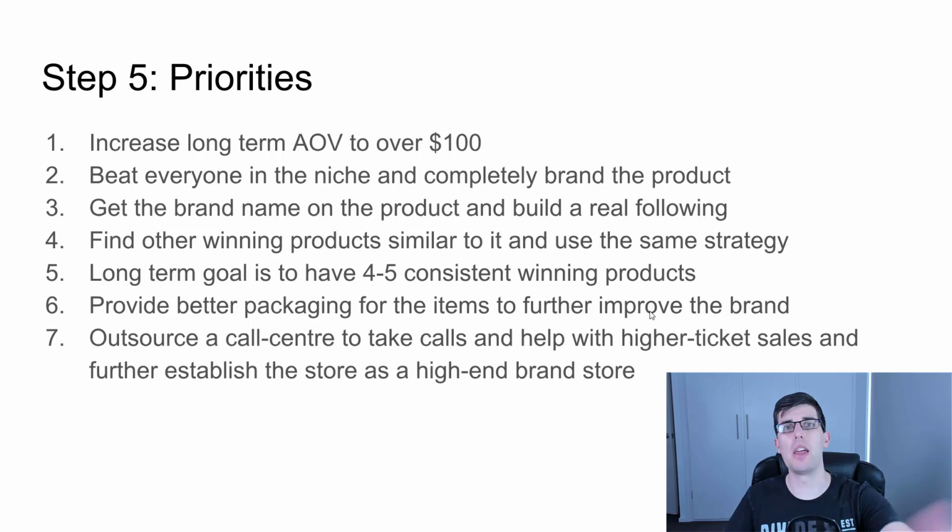Okay, I want to find other winning products similar to this product. That's the winning product, other winning products, and use the same strategy. Because now, putting all this stuff, cementing it in place, it's going to be easily transferable to other winning products. It's always just getting it set up in the beginning, the A to B. Okay, A to B. Long-term goal is to have 4 to 5 consistent winners.